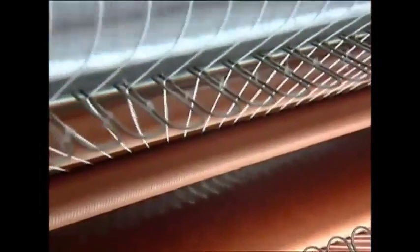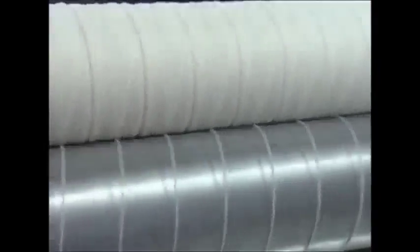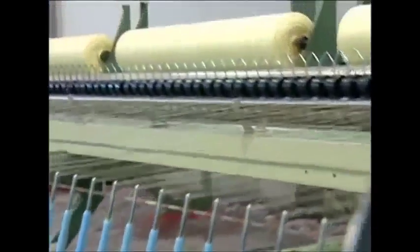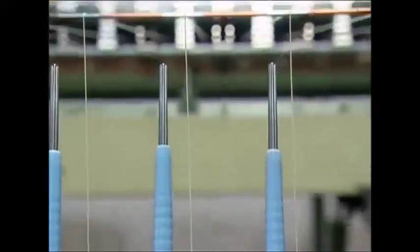In this form, the thread is very soft to the touch, but it's also very weak. It needs to be spun again. This last stage strengthens the fibre, and 1 kilo of wool can now produce over 6,000 meters of cashmere thread.